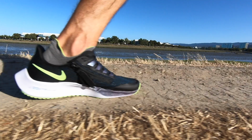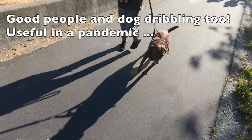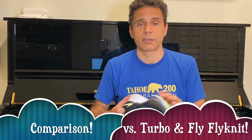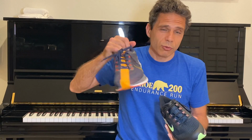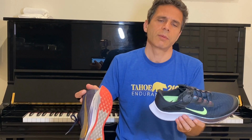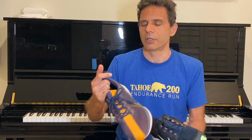And also you can avoid dogs and pedestrians. And I really wanted to compare to the Pegasus Turbo and to the Zoom Flyknit. Comparing to the Turbo 180, why is this cheaper? Well, this is the Zoom cushioning. It's pretty hard, which is a good thing in a way, because it has more energy return. I don't like to waste energy, right?